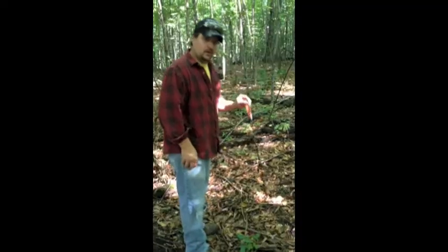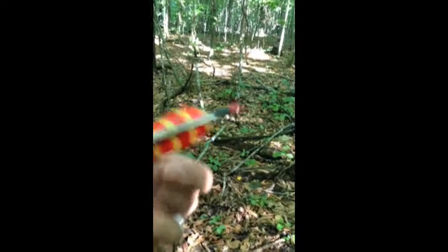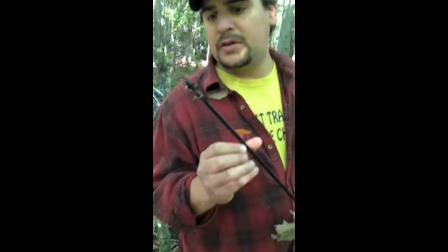All right. What'd you find, Matt? I found a bloody arrow. How does it look? Looks bloody. It looks good. It is blood all the way to the flights here, so that is a good sign. That is a good sign. It's a very good sign.